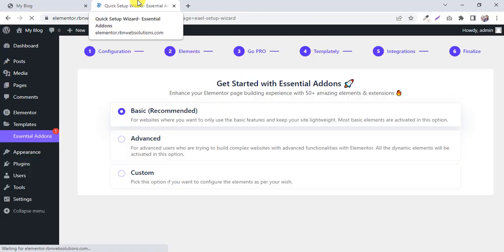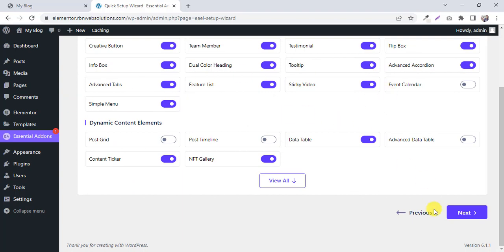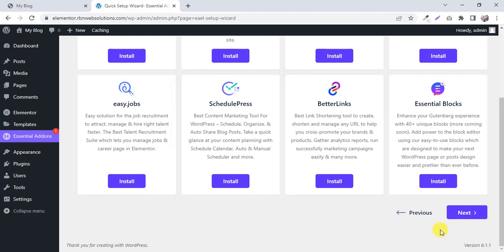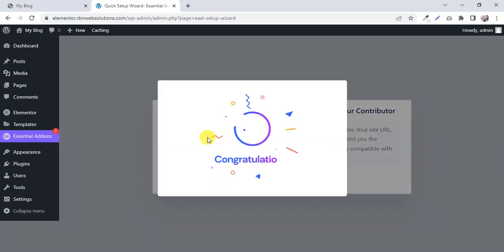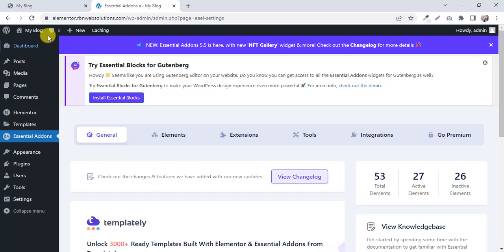So our 2 plugins and Astra theme are done, installing done, and now we have to do some configuration for the Essential Add-ons plugin. So basic is recommended, and we are going to move with the recommendation. That's why click on next, and all the settings are okay. Next, just next, and next, and next, and then no thanks. And yes, we are done. Congratulations message. So we are really done with the configuration, and now our thing is making the website.